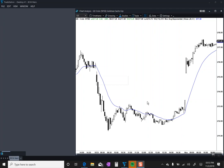So anyways, going through some days, looking at some charts, and figured I'd just kind of share my thoughts aloud. Again, I say it in many videos, it's great practice to just look back on charts, look back at different days, and just kind of go through them. And that's what I'm doing now. So this is Goldman Sachs.